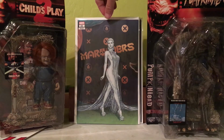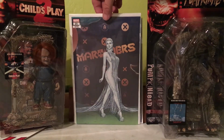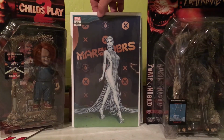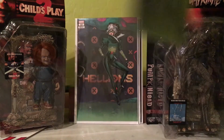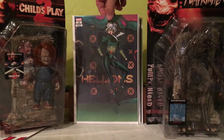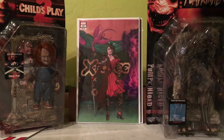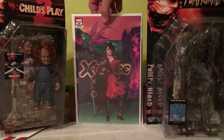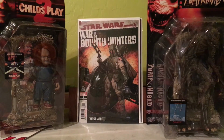Marauders 21, the really cool Russell Dauterman Hellfire Gala connecting cover. Got Hellions number 12, again, part of the connecting cover series. X-Force number 20, connecting cover series, and that was all for that week.